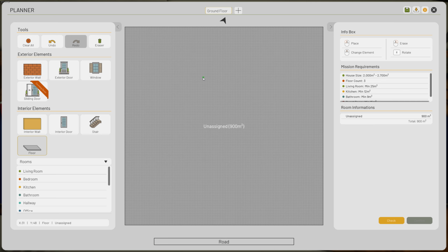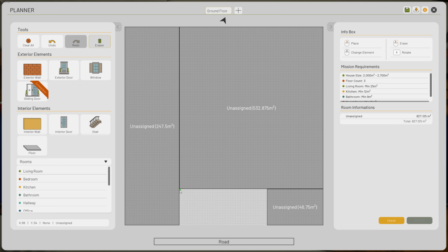So 900 meters squared. That's 9,600 square feet right there. That is a humongous house. Okay. Well, and I don't want to do a big box. So let's erase, let's make it kind of like this.